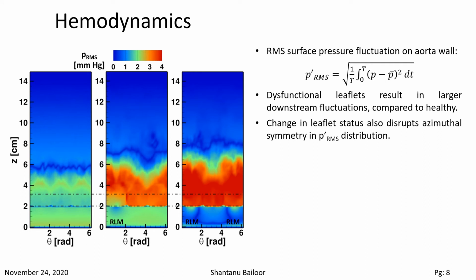Next, we look at a comparison between the pressure loading on the aorta wall in the three cases. In these plots, we have rolled out views of the aorta surface so that the azimuthal coordinate is along x and axial coordinate along y. The RMS surface pressure fluctuation is calculated as shown in the equation.